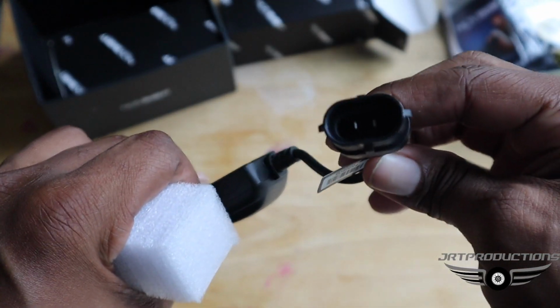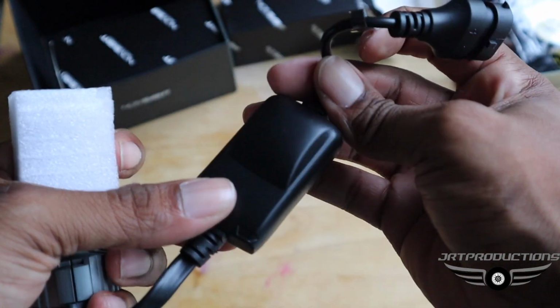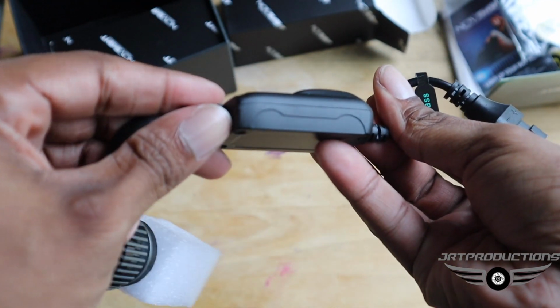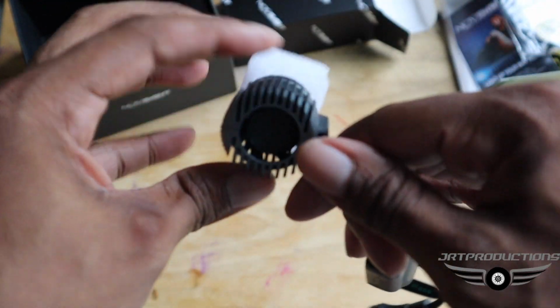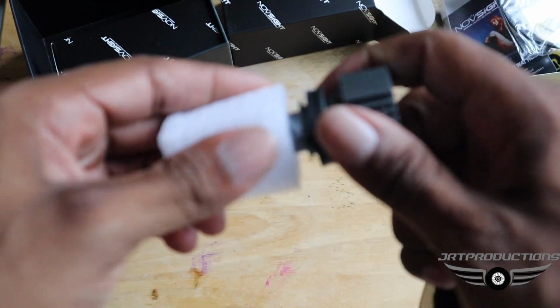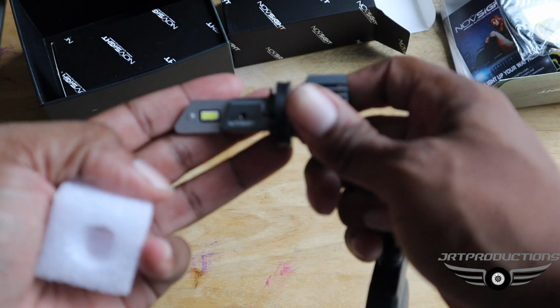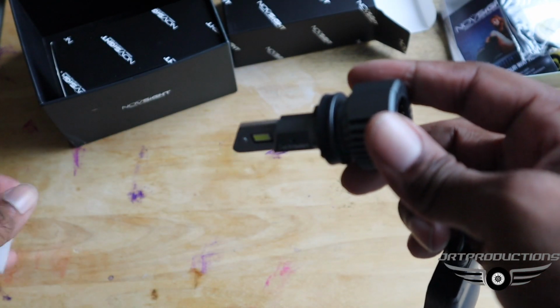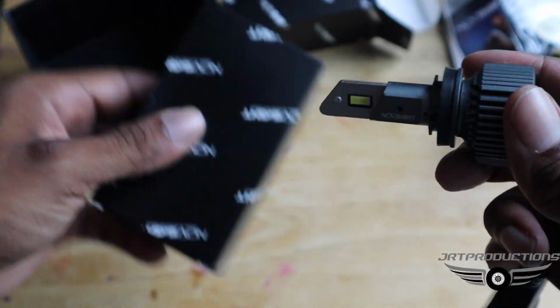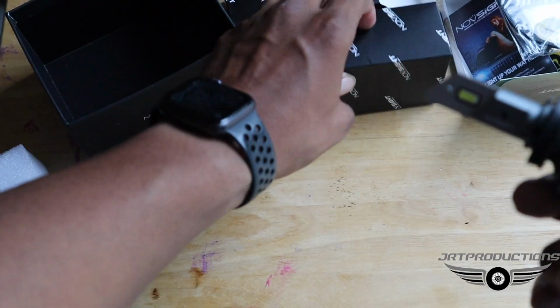All right, so this is our connection right here. Got a canvas, which is kind of cool because it's in the shape of a car. That's different. All right, so then we got our fan right here, and we got the actual headlight itself. Try to focus on that a little bit. All right, so it looks good. And obviously we got the other headlight, which is pretty much the exact same.